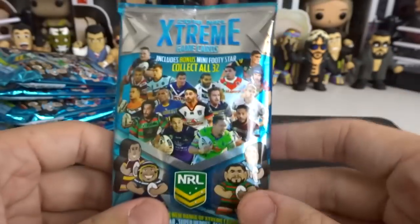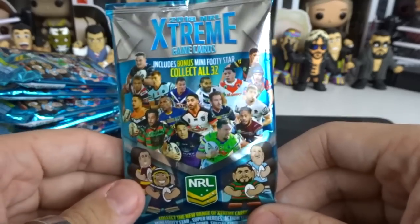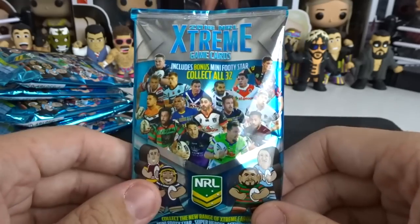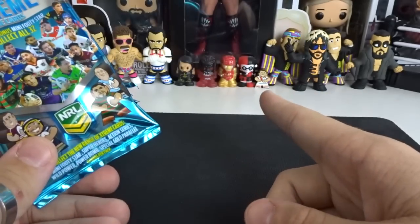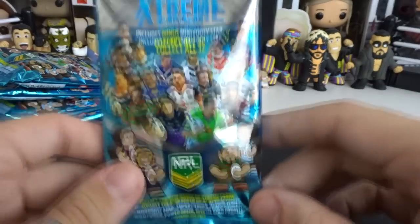So, we've pulled at least one of everything, besides the gold parallels as well as the signed cards. Not sure if there is a signed card, but I believe one of my Dog Squad members did say that there is, and it's facing the other direction, so hopefully we can pull one of them. We've pulled a gold little figure as well as a bunch of normal ones, so that's cool.